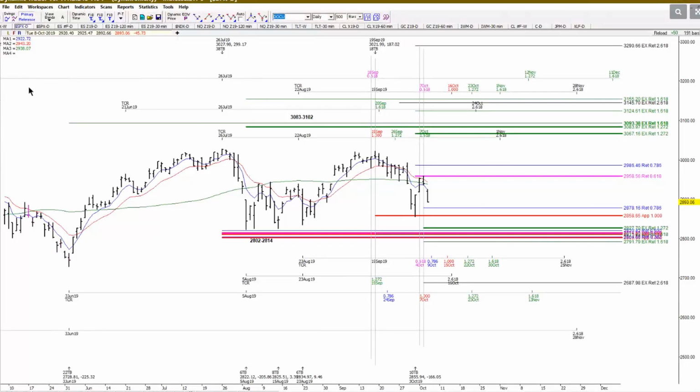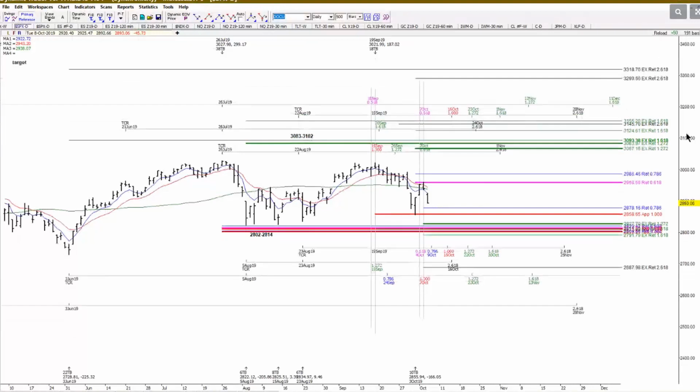What do I use to define the time cycles? Well, there's 2 different ways that I do timing. One is with the outright cycles, where I can just measure, say, I can click on a high, click on another high, and then it'll run the cycles for me. And when I see a cluster of cycles like we did here, I look for a changing trend. But the other way to do it is, I have a histogram that I do use.